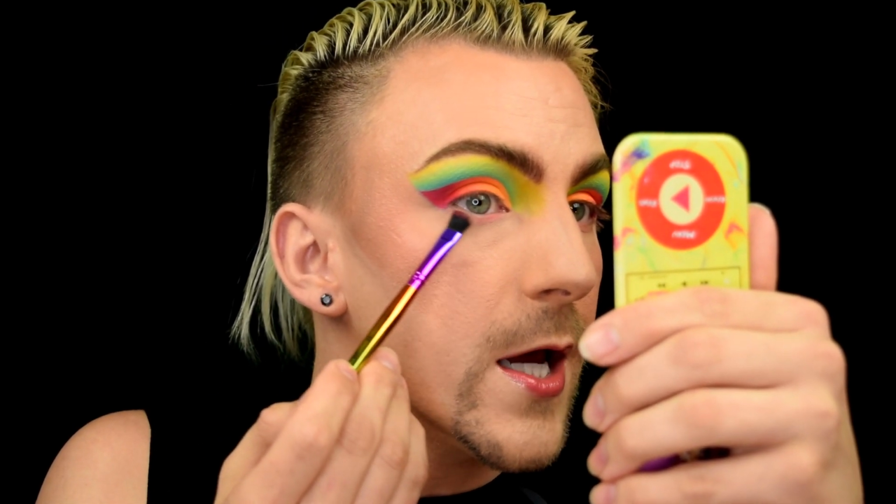And now I'm gonna take this e.l.f. x J.Kissa J1 brush. It's a flat brush, but it has a really wide diffused edge to it. And now I'm gonna go into the shade Electro again. And this is where I'm gonna start tying in the outer crease wing section with the lower lash line.